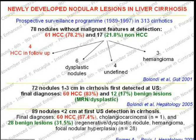If we study, instead of explanted livers, lesions that were detected by conventional ultrasound, we see that if we consider lesions between 1 and 3 centimeters, about 80% were HCC, whereas if we consider smaller lesions between 1 and 2 centimeters, 67% were HCC. So it depends on the size. But this is the main topic of our discussion. The problem is to diagnose HCC among small nodules.